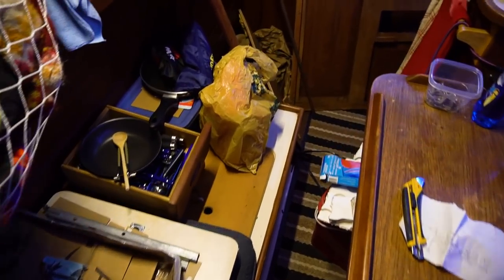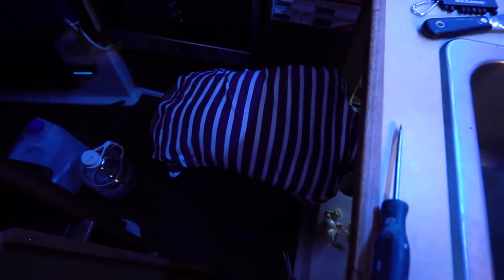Boat mess. Teak all over the boat. Boat, boat. Mess, mess. Oh, the light's so different here.